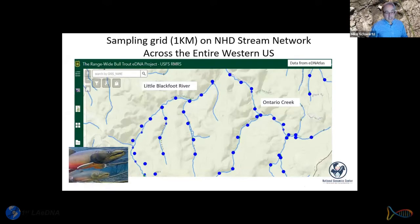The other thing we did is we made sure that we could provide everyone a map of where to sample. We took all the existing rivers. Now, this actually took quite a lot of time, and put a 1 kilometer sampling grid on what they call the NHD stream network, which you can download online across the entire Western United States. And we're gonna come back to this map here, this little Blackfoot River, which is about 40 minutes in a different direction from where I live right now.